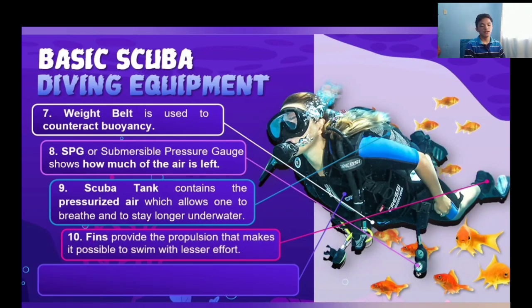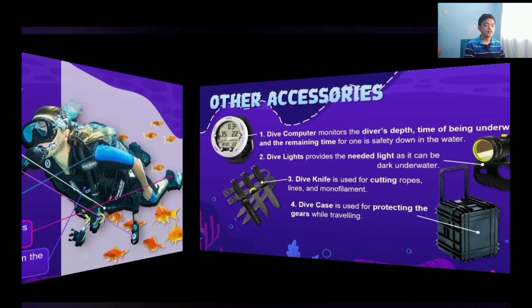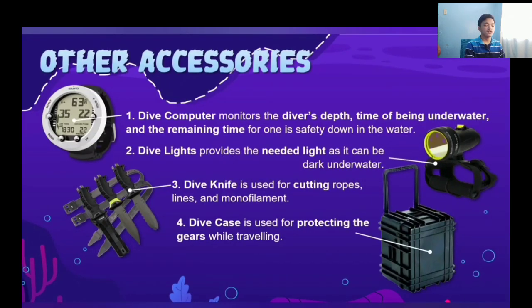Number ten, we got the fins attached to our feet, allowing us to swim with less effort. And lastly, number eleven, we got the wetsuit to protect us from the coldness of water, especially when the diving spot is located in cold climate regions. So we are done with the basic equipment. Let us now proceed with other accessories, like the dive computer for monitoring depth, time spent, and remaining time.